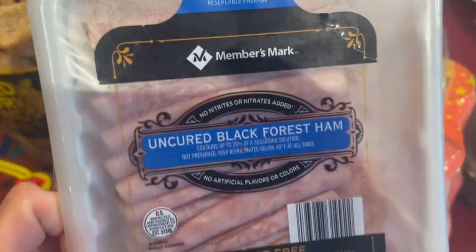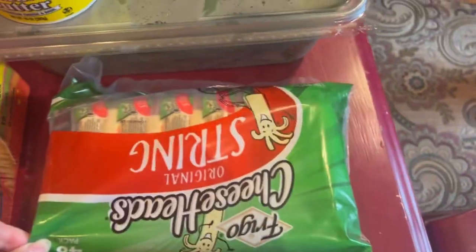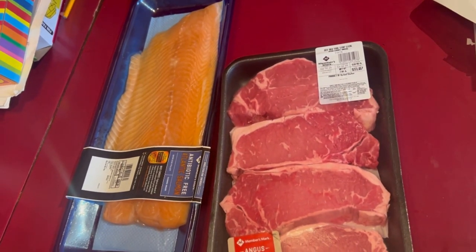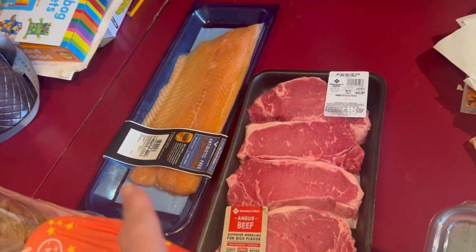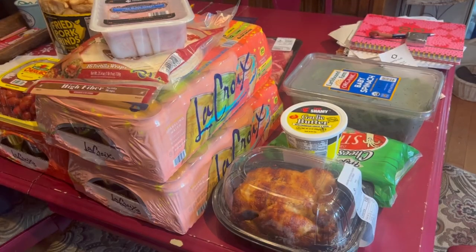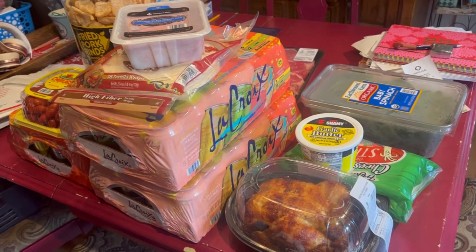I got some Extreme Wellness wraps for my husband. We got some more of the uncured Black Forest ham, a rotisserie chicken for dinner, some string cheese, chèvre, some spinach, and then we got a pack of steaks, and that big piece of salmon because it was on sale for $5 off for Easter. So I'm probably going to make that on Easter along with a roast, prime rib or whatever, the roast that I got a couple months ago from Aldi on sale. But this is our Sam's haul. It was about $106.